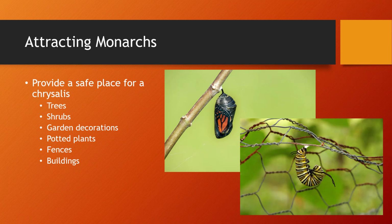So one thing that we didn't talk about earlier was we need to provide a safe place for the chrysalis to form. Monarchs will typically go anywhere about 10 feet away from the host plants, and they'll utilize trees, shrubs, your garden decorations, potted plants, fences, buildings, just all kinds of stuff. So if you've been planting host plants and nectar-rich plants and you're encouraging monarchs in your area, be really careful when you're moving your garden stuff around.